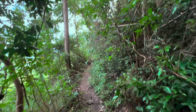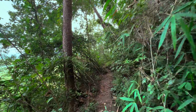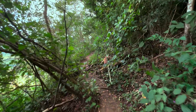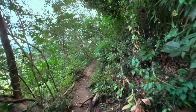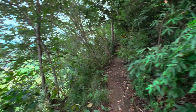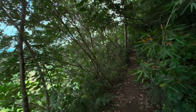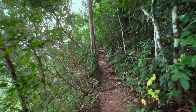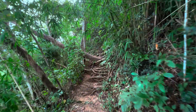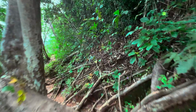So this level, the 7th level, is all forested, and it's totally different to all the other levels, and apparently it's full of snakes, so we'll have to beware. We'll have to keep our eyes open. And look, it sticks to the edge all the way around. You can do a full loop, but I'm just going to do a half loop to get to the main viewpoint that overlooks the car park. And there's a few obstacles on the way, lots of tree roots and that.